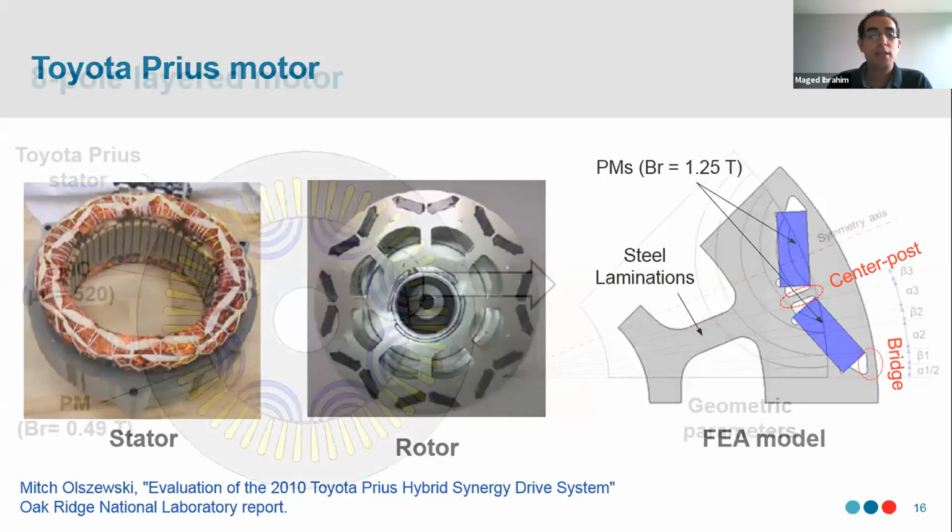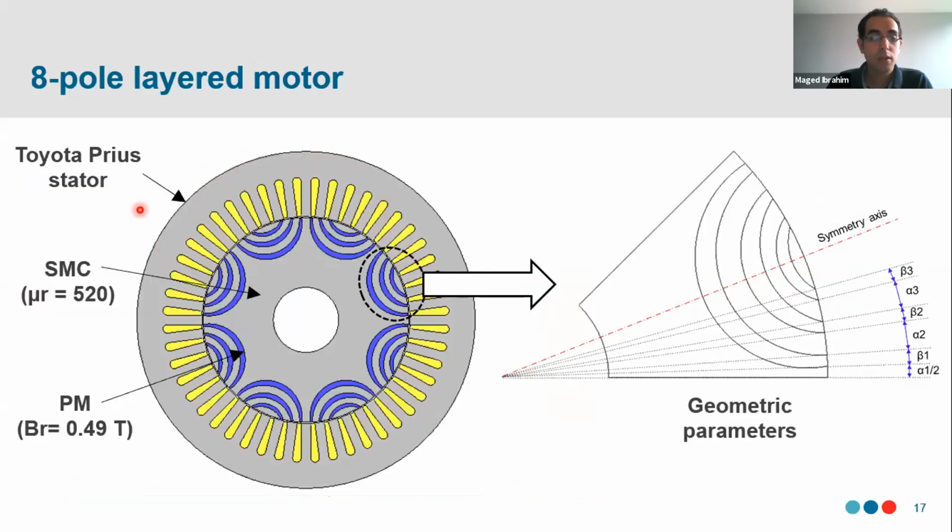And we tried to use the exact same stator with the layered motor. So we used the 48 slot stator with exactly the same axial length. And the rotor, instead of V-shaped magnet, we used the layered motor structure. So with the layered motor, you have alternate layers of SMC and permanent magnets that also form an 8-pole design. With this structure, we used 3 layers of permanent magnets. And as you can see on the right figure, the geometry is controlled basically by 6 parameters that define the angle of each of these arcs at the rotor surface. So these parameters are used to optimize the motor structure.